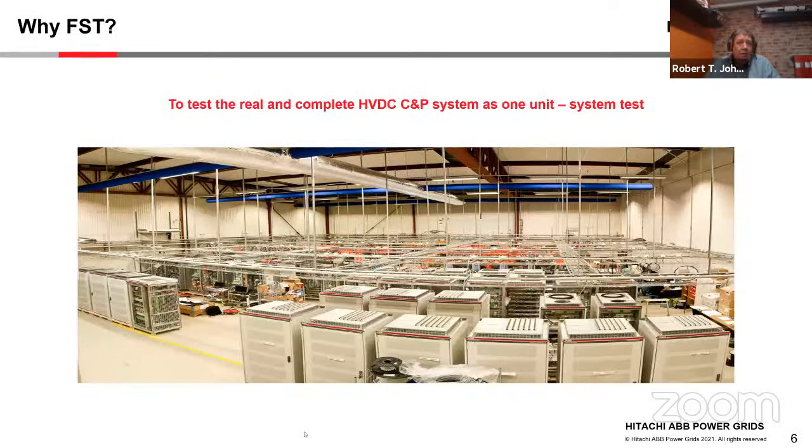Why FST? Why do we do the factory system test? This is to test the real and complete HVDC control and protection system as one unit. It's a system test. This is where we can test the whole system before we deliver it. And also this is where we have the customer review of our testing and our hardware.